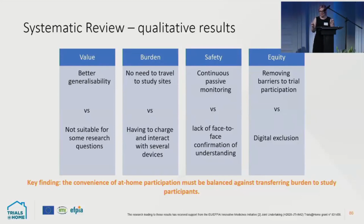With equity, removing all of these barriers to trial participation, fine. But we also want to have a conversation about potential digital exclusion. Although we've seen earlier many of us have access to smart technologies, it would be inappropriate to assume that the use of technology is ubiquitous across a variety of different populations. The digital divide between participants of a certain age group is very real.